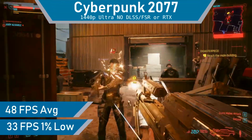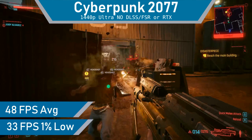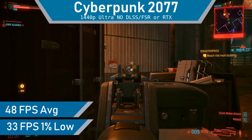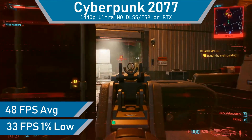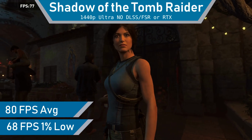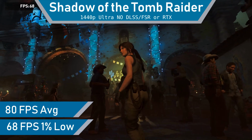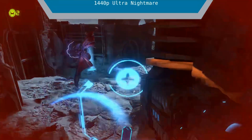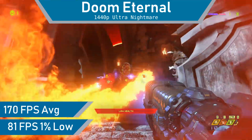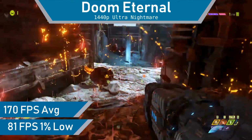Cyberpunk 2077 ran acceptably with 48 FPS on average, but with some nastier lows coming down to 33 FPS versus the 2080 Ti. Do note, though, that this was still at the Ultra preset at 1440p, so rather impressive stuff. Shadow of the Tomb Raider also ran great, funnily enough, with 80 FPS on average, and was very smooth and really, really nice to play. Doom Eternal ran frickin' awesome as well, with 170 FPS on average. Although, even with the game performing that well, it didn't make me any better at Doom.